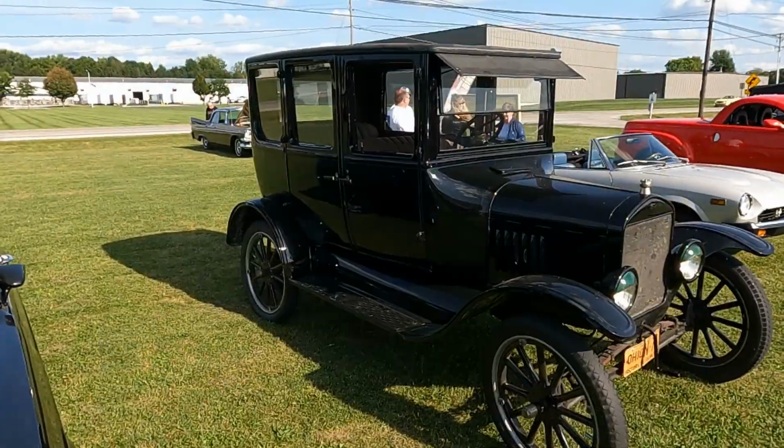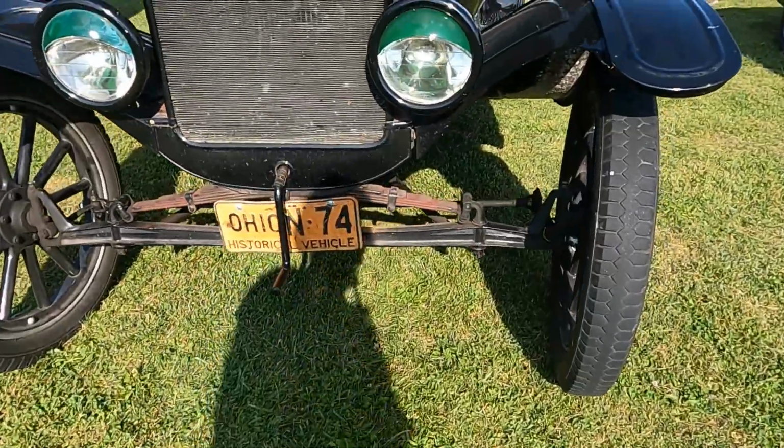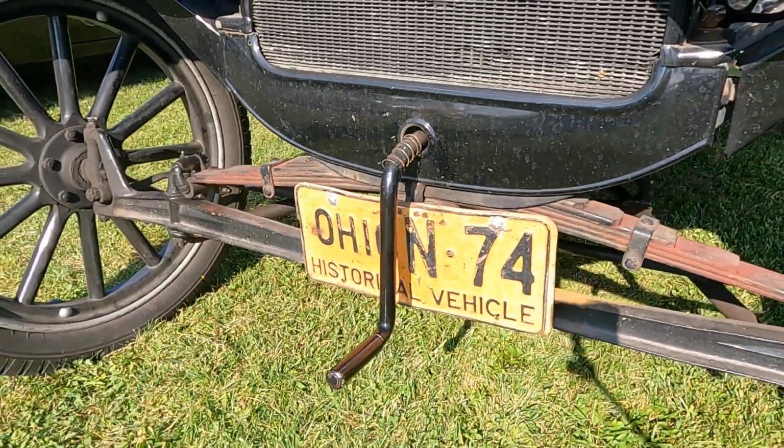How much more historic can you be when your historic vehicle plate is in itself historic? I think it's good 10 miles an hour. What's that?